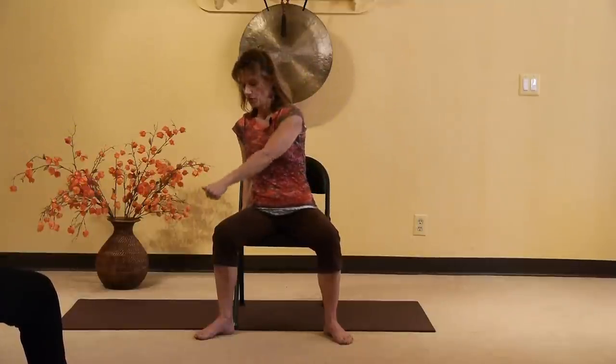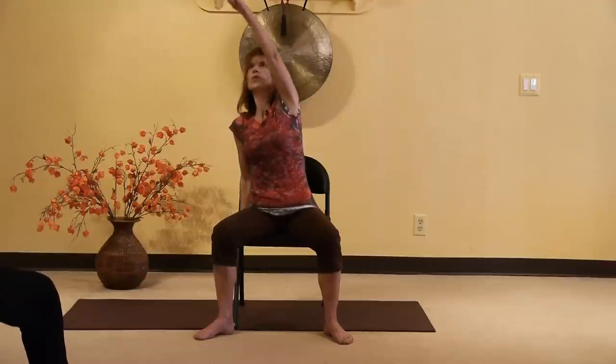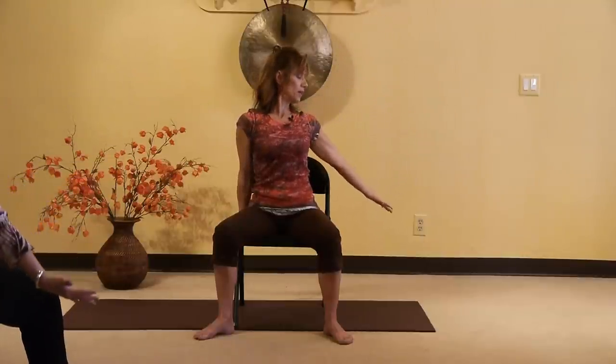Hitchhiker thumb to the left knee, holding on with the right, left hand. One, two, three, four. Big arc so you can feel that stretch into the shoulder. Good. Keep it there. Turn your head.